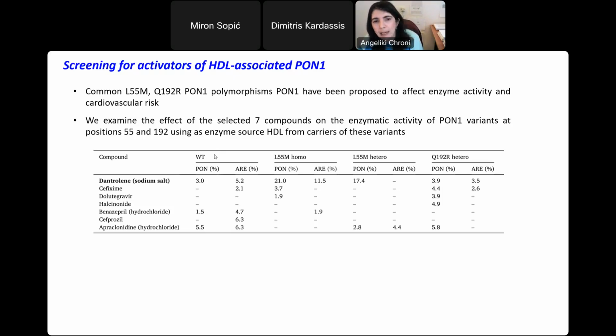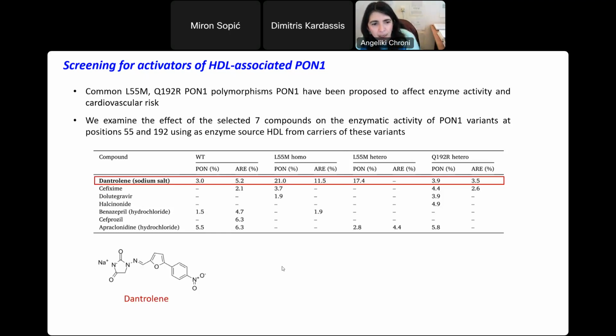So we used carriers of wild type PON1, homozygotes for the L55M variant, heterozygotes for this variant, and heterozygotes for the Q192R. And we found that dantrolene promoted the activation of all variant forms of PON1, and actually the strongest activation was observed for the L55M variant. This is the structure of dantrolene. It's a postsynaptic muscle relaxant that has been approved by the FDA for the treatment of malignant hyperthermia.